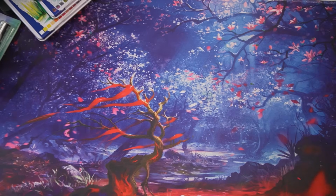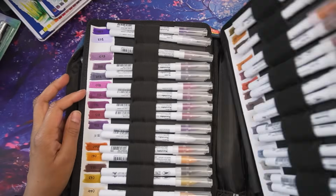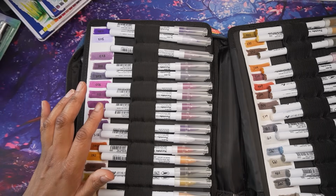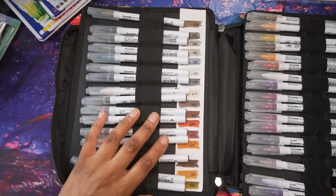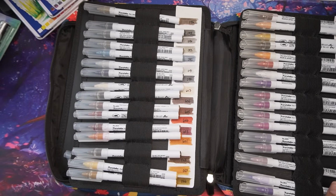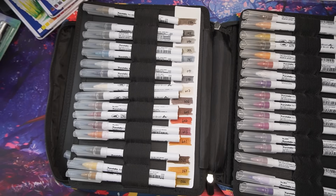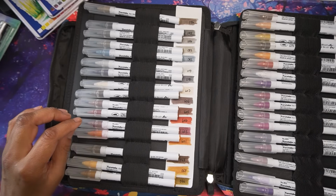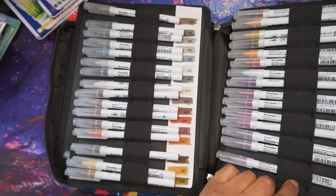And then I also did purchase, from Bundley Crafts, some of these, I can't remember which ones now, some Pentel Zig brush pens, water brush pens. These are amazing, they're so pigmented. And then I did organise them in two cases because they don't all fit in one case. There are some that I'm missing, like for example, there's one missing here.